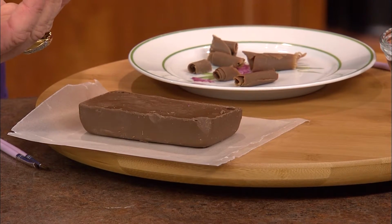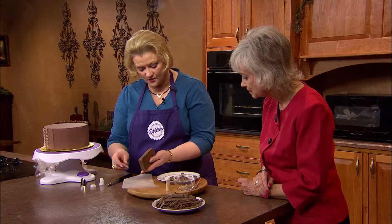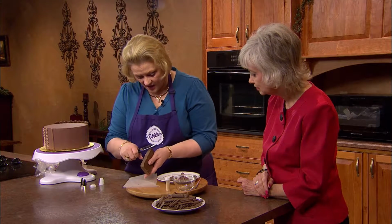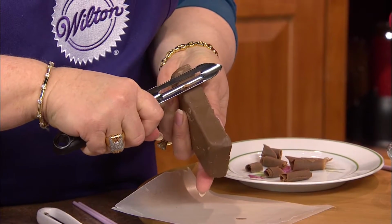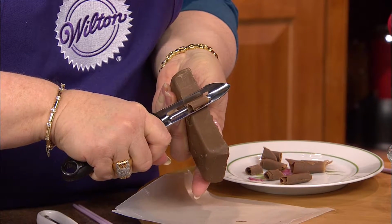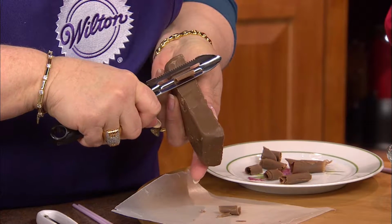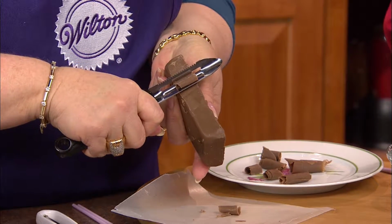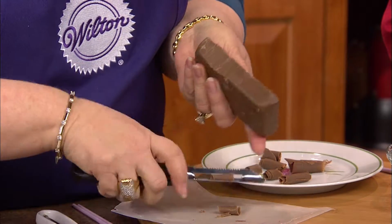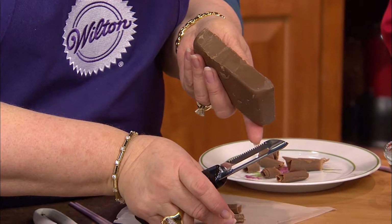But with this, you don't have to worry about it being at the right temperature, because it'll crack and break if it's too cold, and then it will just melt if it's too hot. So these are just candy melts with some shortening, and I'm going to go down the side, and you can see I'm going slow so that you can catch it, and you see you get a curl like that. And you don't have to worry if they're not perfect, because sometimes you can go back in. I'm going to stop there, and I'm just going to go ahead and tap it down. You can reshape it.